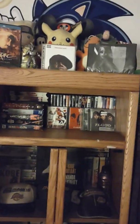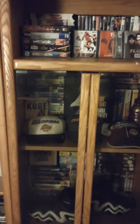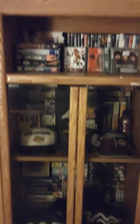So yeah, that's it for this gaming shelf right here. And now let's go on to this shelf right here. I got it from Goodwill last year. This is a really awesome shelf, a nice display piece. It just fit all my movies, all my collectibles, DVDs, and all that stuff.